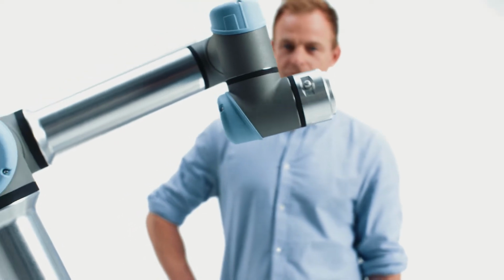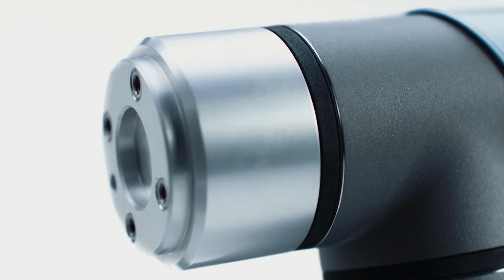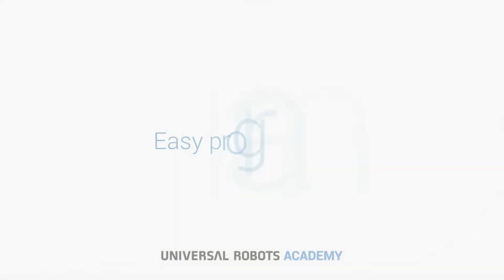Our cobots are space-saving and easy to redeploy to multiple applications without changing production layouts. They can be moved between tasks quickly and are able to reuse programs for recurrent tasks. Effortlessly create solutions with no prior automation experience with Universal Robots Academy.